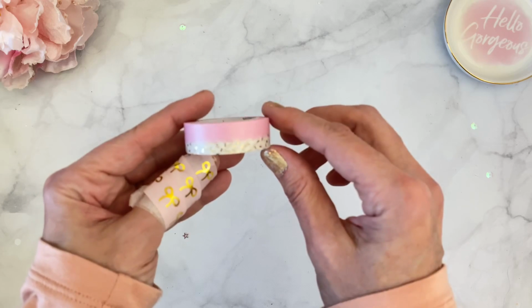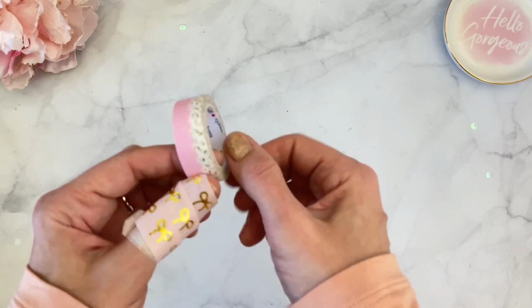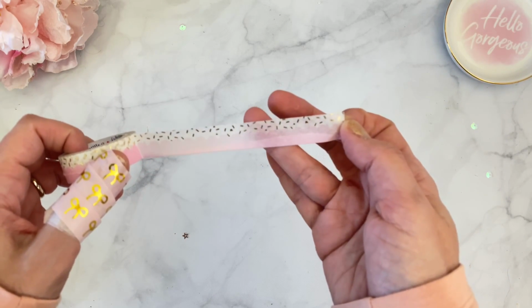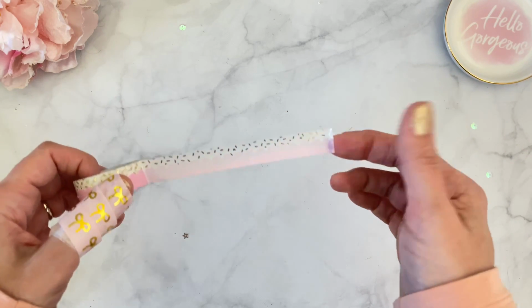It's got a scalloped edge in pink with little confettis that are in gold. And if I can help it, let me see, there we go. Yes, so it is kind of see-through. So if you can see it when I put it to my finger, it is kind of see-through. I just adore this. This is just probably one of my favorite ones.